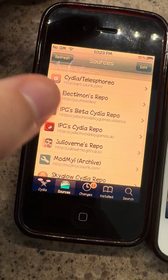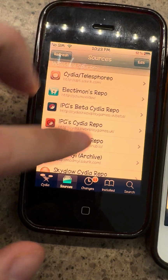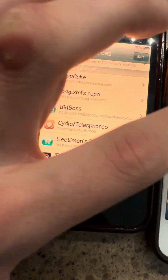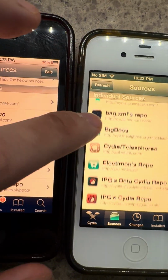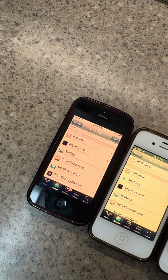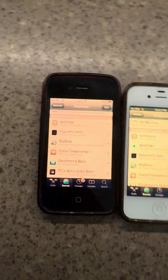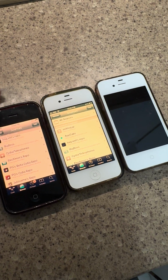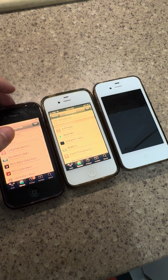The other thing is yzu.mo/dev, so you want to add those 4 repos, and then depending on that, you want to get cydia.iPhoneCake.com, depending on how AppSync needs to be installed on the iOS version. Again, add that repo. If you only have to add a few of those repos, then just do it.